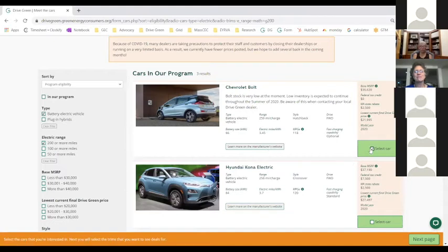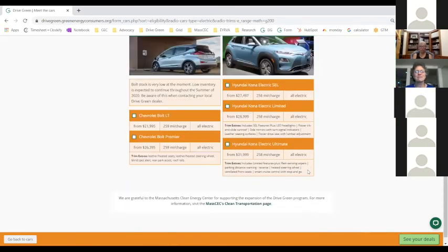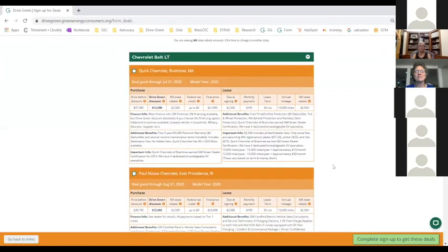usually we recommend that you check off one of the cars or 10 of the cars that you're interested in, and then move on to learn more. So the first thing that you'll do is you'll see what the different trim levels are, and sort of narrow down your choice even more from there. And then when you click see your deals, you'll come to a page where you can see different car dealers' prices side by side, and all in the same format.